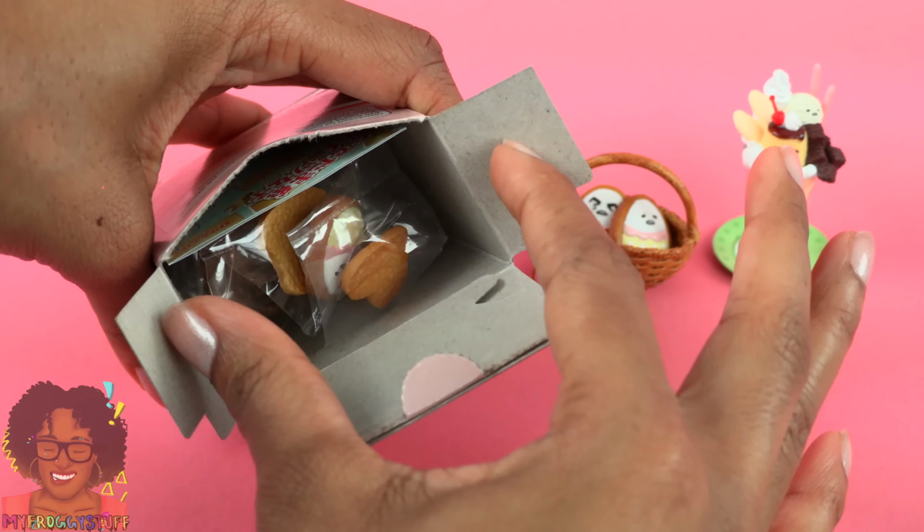Just two more to go. I'm still hoping for that caramel cake. And this is the strawberry Dutch baby. And it's really cool how everything can be removed from the little pan. Here is our very last box. And it is caramel cake.